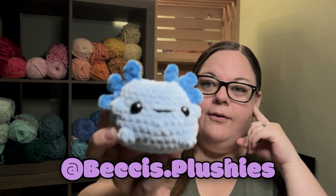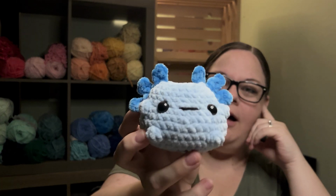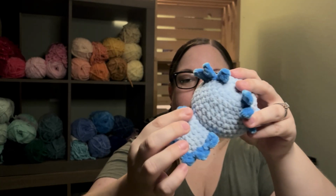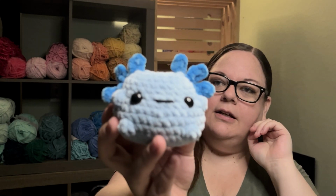I did find another cute little axolotl pattern that I'm going to try out and see how it sells. Something that's a little quicker and easier. When I was making them, it looks like a little blob, but once you get the tail and the details, it looks like a little axolotl. It's so cute. There's my axolotl that I have so far, which I need to get a move on.